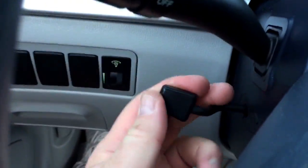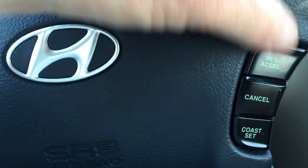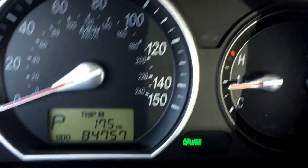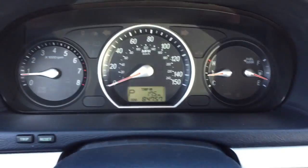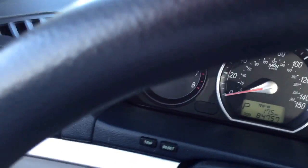Works great. I can attest to that. It's already hot here in Tucson. There's your tilt wheel. Let me tilt it up. That's working fine. We have cruise control. There it is, on. There's cruise control on and off. That's the button for it right there. On, off. All right. Let's see if I can adjust my seat a little bit here. All right. We get a seatbelt on.